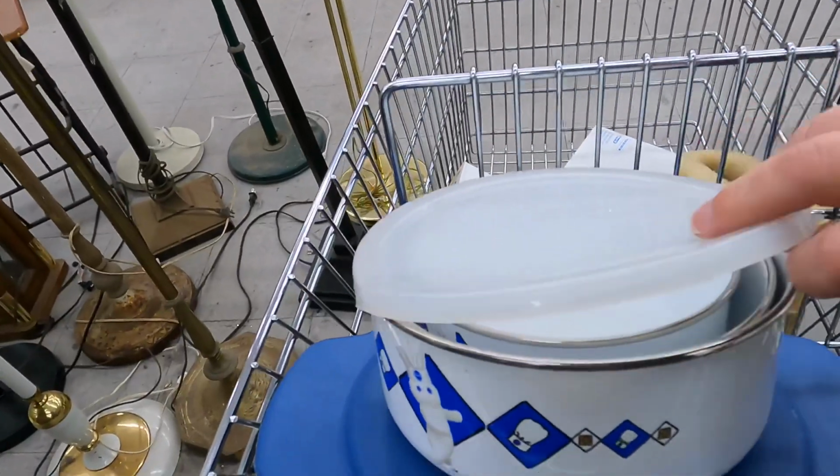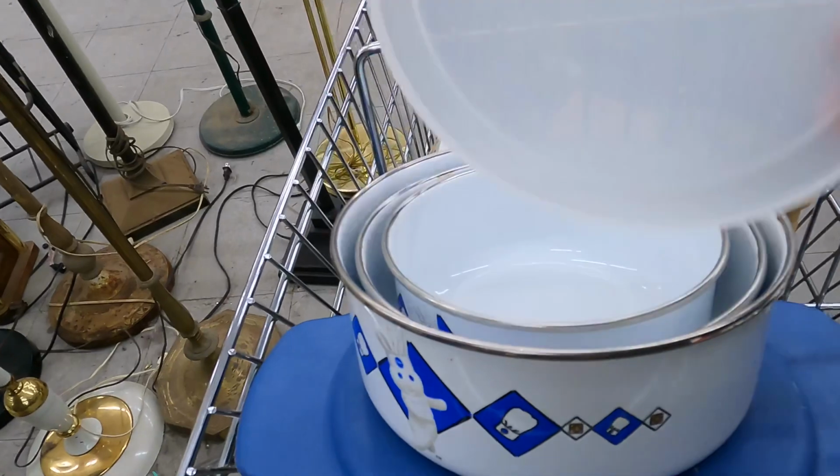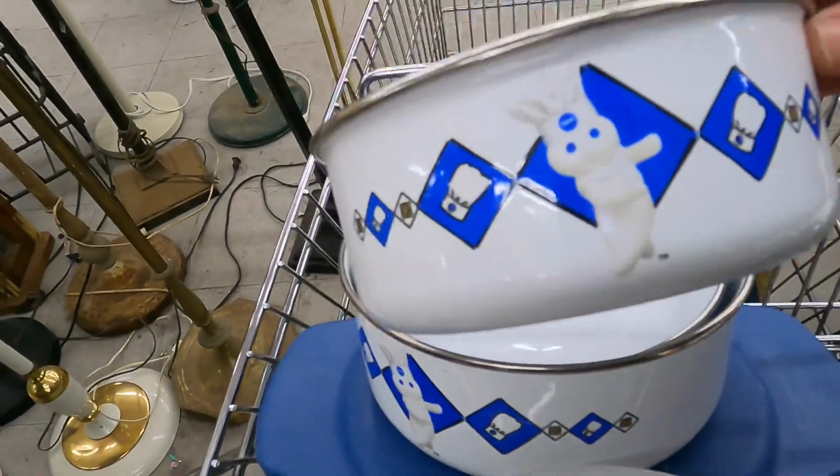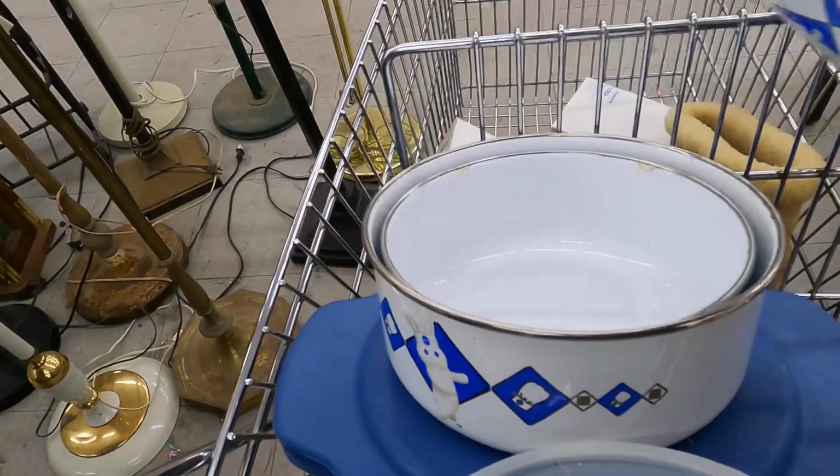These Pillsbury Doughboy bowls, definitely not the best condition. The lid is cracked, there's rust on them. They sold overnight, 25 plus shipping.